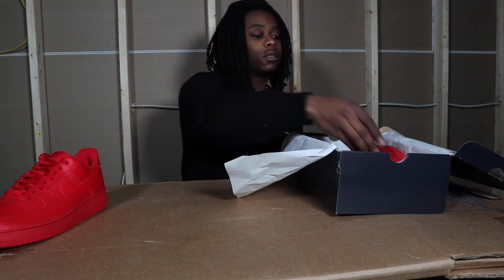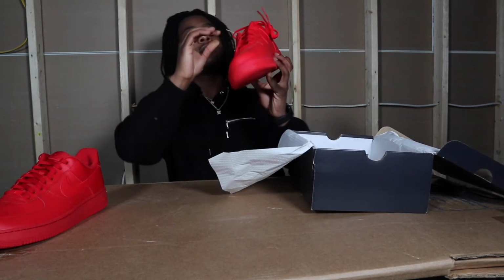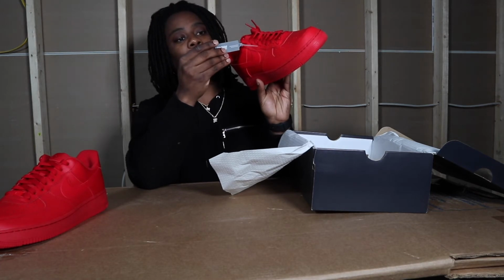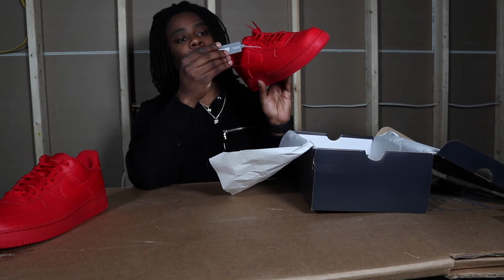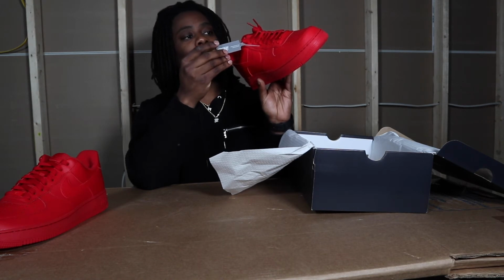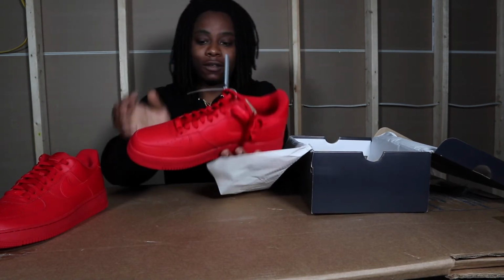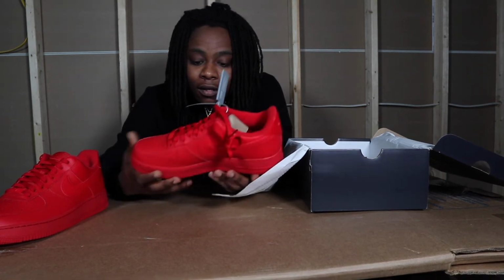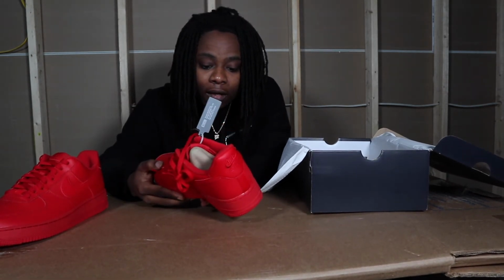That's one shoe. Looking good, looking Gucci. They got a little tag on it. A little Stadium Goods: please inspect item before removing this tag. All claims null and void until removed. Oh, so they trying to let you know. So if you ain't digging, better send it back.